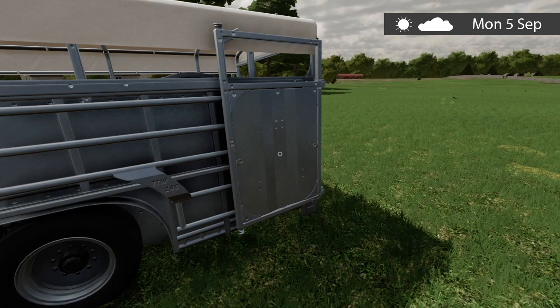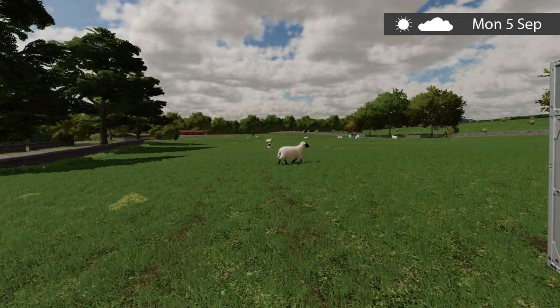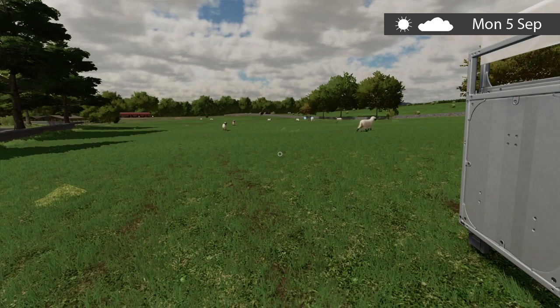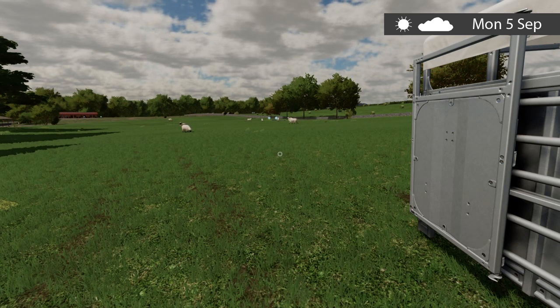Alright, sheep, out you come. And there they go. The new flock of sheep from our farm seem to be quite happy in this field. Plenty of room for them, there's only 13 at the moment. I do plan to expand the flock actually and get some more, but not yet.